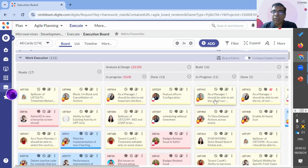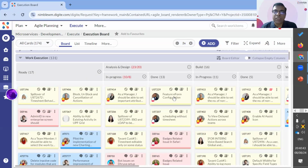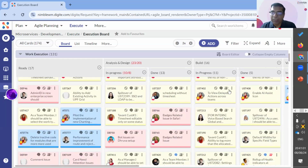But more importantly, say, for example, if I'm in the build team, I very clearly get to see which is the work I need to pull today for execution, because I'm able to see the user stories where the design has been completed and it is ready for development. So the concept of pull, the concept of tracking progress of work is very effectively facilitated through this visual system that we provide over here.